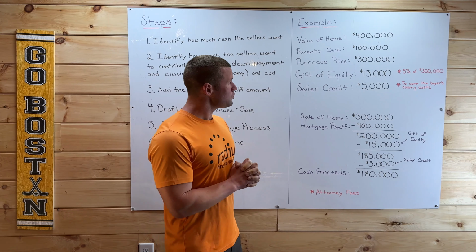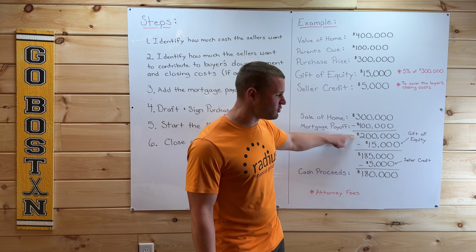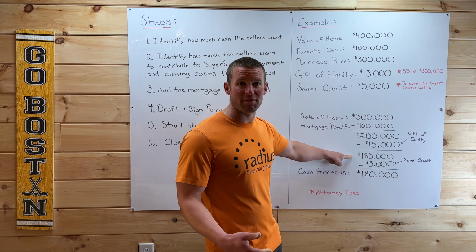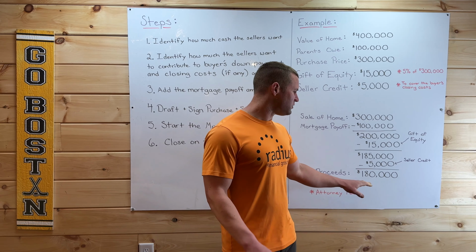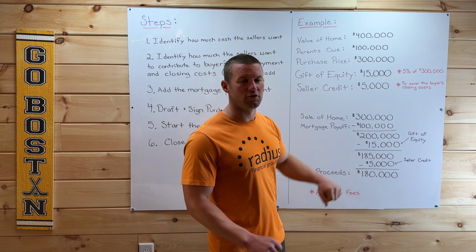So let's go through the numbers one more time. Sale of the home, they sell the home to me for $300,000. They still owe 100 grand, so let's subtract the 100 grand from the 300 and we get $200,000. Now we apply the gift of equity, so we subtract the 15 grand from 200 grand, we get 185. And then finally, we subtract the $5,000 seller credit. So we come up with $180,000. So those are the cash proceeds. So my parents will walk away from this deal with $180,000 in their pocket, even though they sold the home for $300,000. Hope that makes sense.